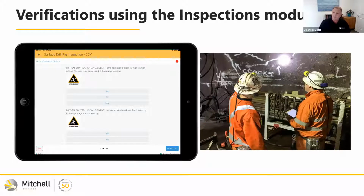So if it's a no, you need to give detail about what you have found for that critical control to fail and what action you are going to take prior to work proceeding. So this is an absolute positive. But again, going out and looking at physical controls.